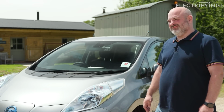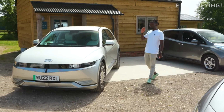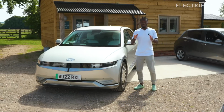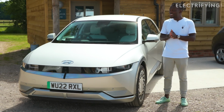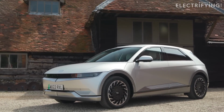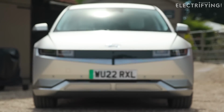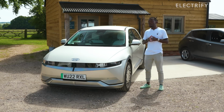Why would we? Next, we have the newest car on our fleet, and this belongs to Mike, who's our head of design at electrifying.com. Now, he's gone and bought the wackiest car, which is just as wacky as his shirt. No offense. So the Ioniq 5, which arrived last year, has been shaking up the family car market, and it even won the World Car of the Year award 2022. So maybe the award on Mike's mantelpiece is what swayed him to get this one.